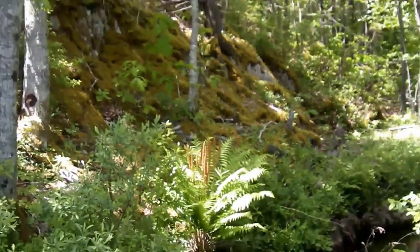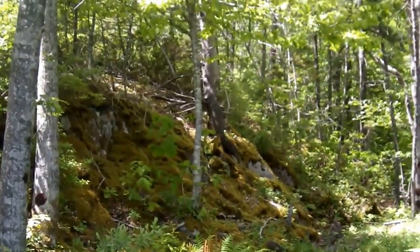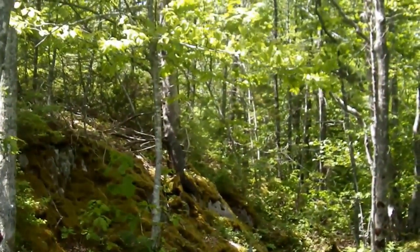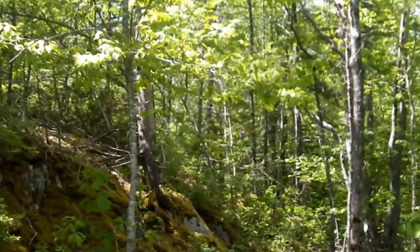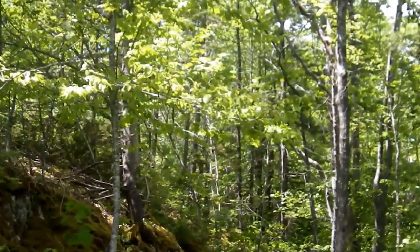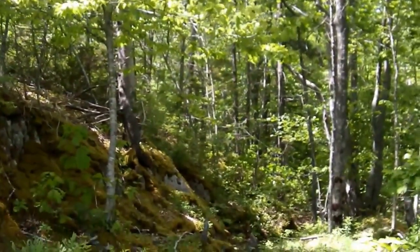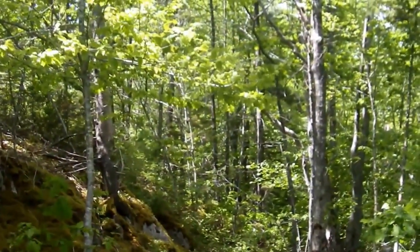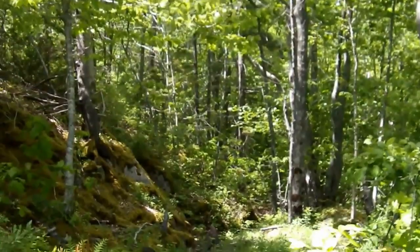Banks. Very pretty mosses. An older growth forest here. Probably isn't burned because it's the lower part that's more moist. Hasn't been cut.